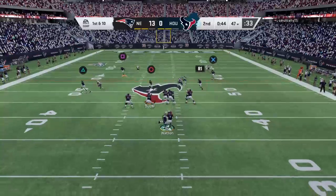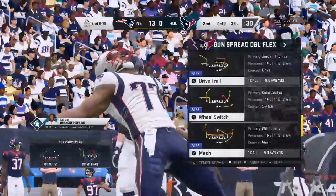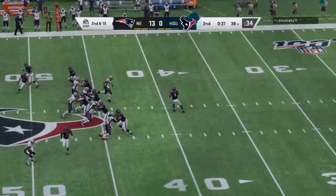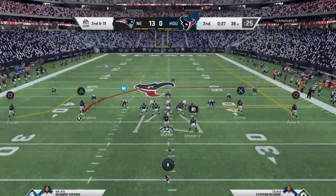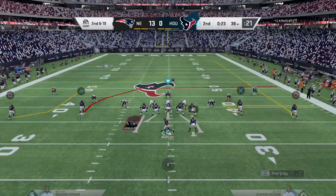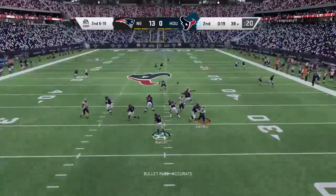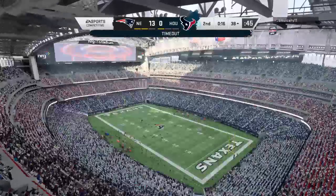On 1st and 10, Watson. Under pressure now, Watson, and down he goes. The sack by Michael Bennett, the native of tiny Independence, Louisiana. I'm starting to feel for that quarterback back there. I mean, you know me. Normally, don't have a lot of empathy for the QB, right? In this case, definitely. He's been under constant duress this entire game. I don't know how he's surviving back there. And to think, there's still a long way to go in this football game.